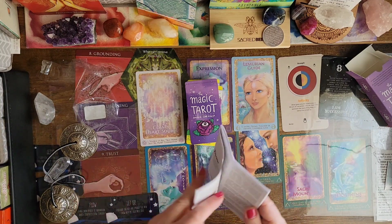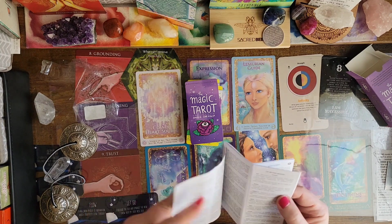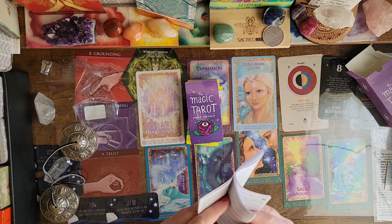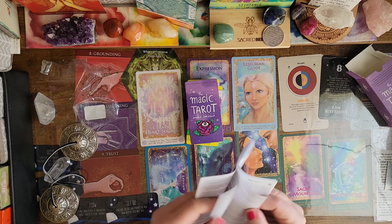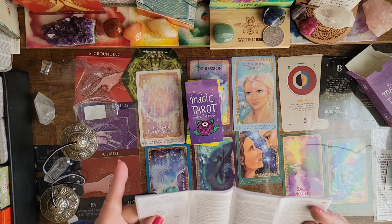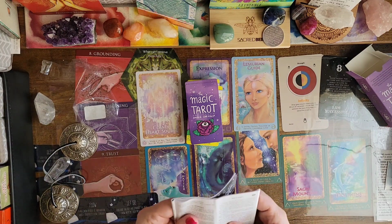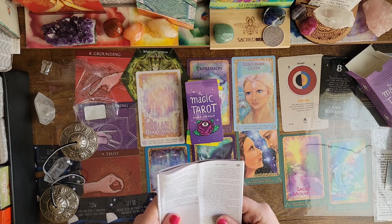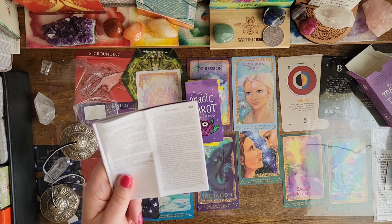First language is Espanol. That's the minor arcana. All right. And then we have English. What is tarot? All right. Let's see if I can zoom in on this.